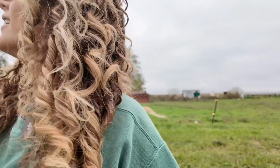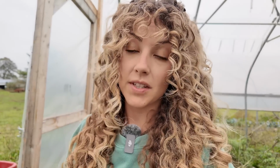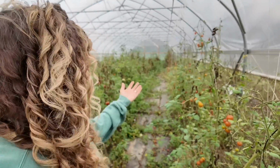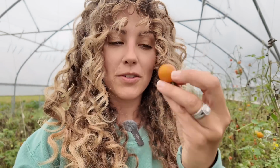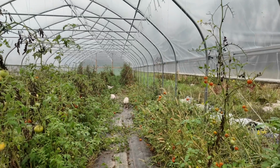I came down to the tunnels today to give you some ideas on what to do with all the cherry tomatoes that I know that you all have before the frost comes and kills them all. If you're like me and your tomatoes got slightly neglected and half died but are now having a resurgence with the cooler, easier weather, then I'm sure you have lots of cherry tomatoes and you're not sure what to do with them all.